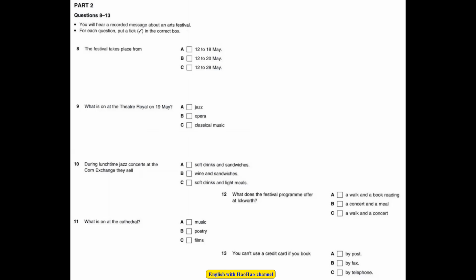This is the Arts Festival box office. There is no one here to take your call, but do not hang up, as further information follows. The festival begins on the 12th of May and continues to the 28th. There are things happening in several parts of the town itself and outside it.